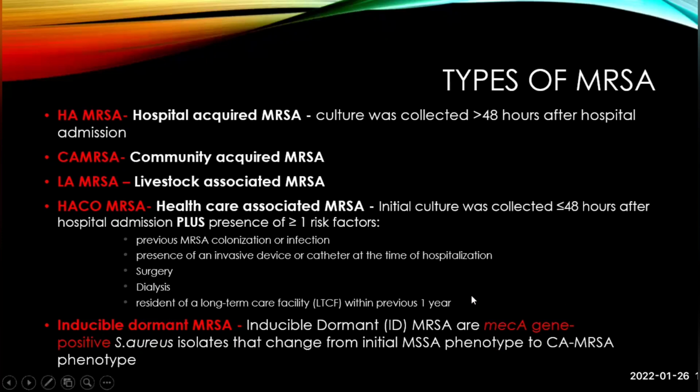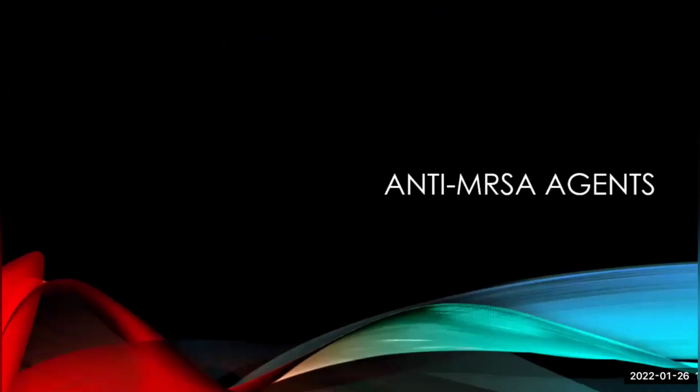One important form of MRSA is inducible dormant MRSA. Here, if you do the PCR, the mecA gene will be positive, but there will not be phenotypic expression of MRSA. So when you use the manual or phenotypic method initially, you will isolate an MSSA phenotype, and then it gets converted to MRSA upon receiving the antibiotics.